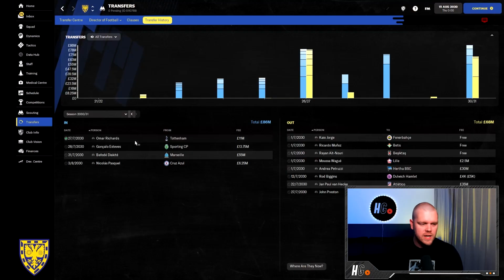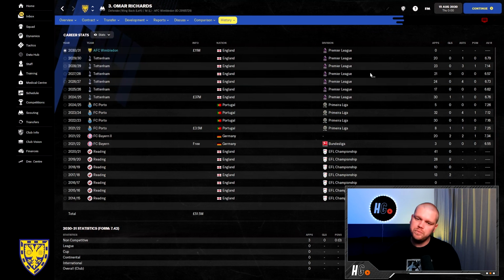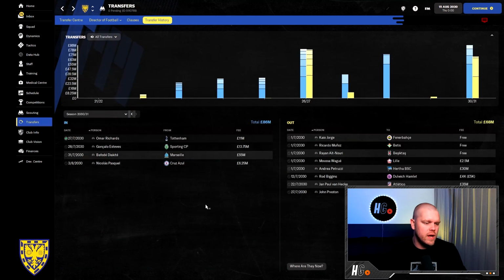Omar Richards is the first guy who comes in to play left back. He's been transfer listed by Tottenham. He's bounced around loads of places in the save. He's come through Bayern, obviously Porto, and then most recently Tottenham. He is 32 years of age, but still has a lot of his physical gifts, actually. So I think he is a massive improvement for us in this left back spot. I felt like we were buying too many new gens and needed a couple of older heads to potentially help, and I'm hoping Omar Richards can really come in and do that.